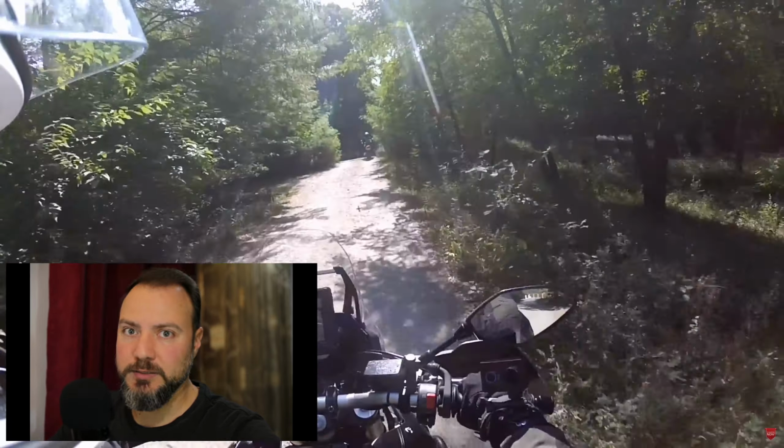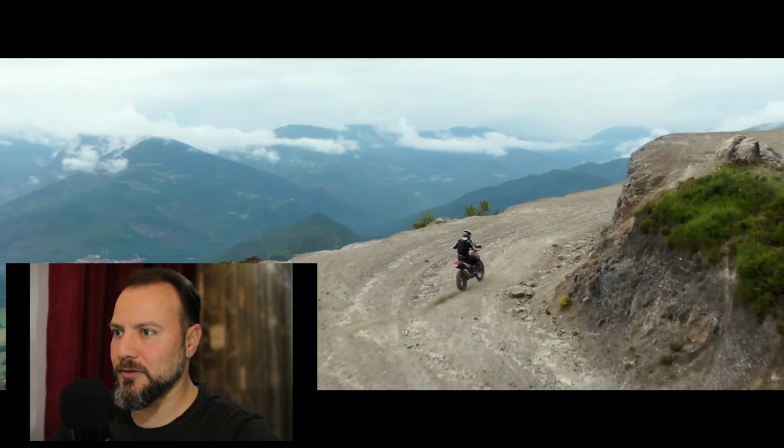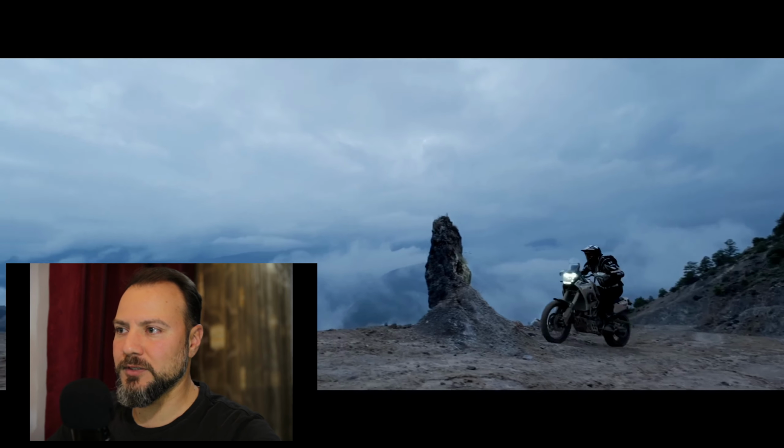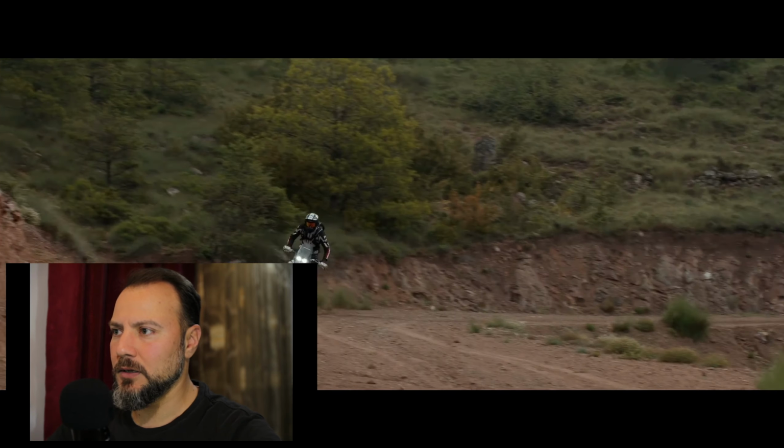So the Tenere was a bike which I really considered, and I'm still considering buying it, because it's an aggressive bike. It's a bike for the kind of roads I would like to ride. It's the kind of bike I can go anywhere with without a problem. I found this bike very versatile, very easy to ride on many different surfaces.